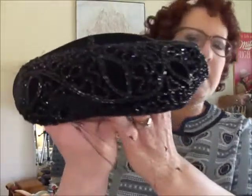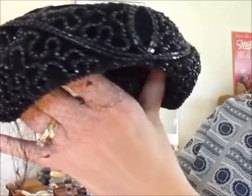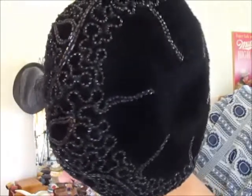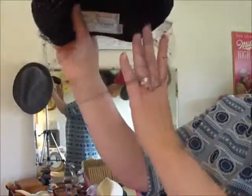But I'm going to give you a little close-up because it has all this beautiful beadwork on it. Is that gorgeous? Kind of on the top. I hope you can see that. It's kind of overcast here, so I have all my lamps on in my bedroom. And it's got a little net. It has one little tear, whatnot. I don't usually wear the nets. I usually flip them up or tuck them in.